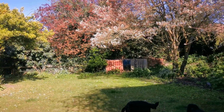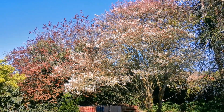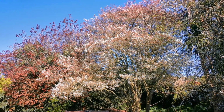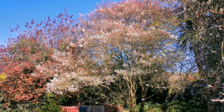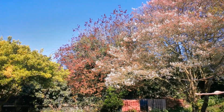The flowering tree just coming into view there is an Amelanchier. Been here since we bought this cottage 21 years ago. Rewards us with this beautiful flush of white flower bracts, just with the background tinge of that bronzy red colour as the leaves start to emerge simultaneously. It's absolutely glorious.